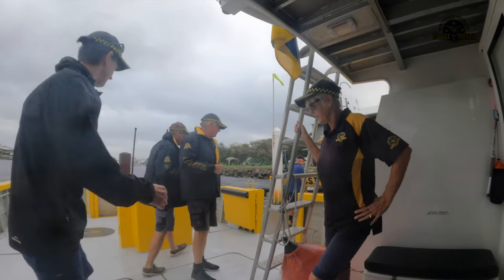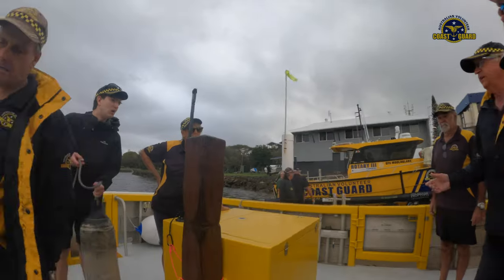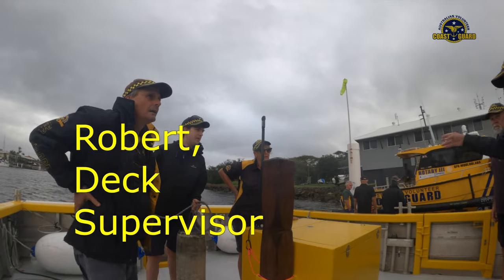Mooloolaba is the home port for a large fleet of trawlers and other associated fishing vessels. I'll just tell everyone about, well, in case you're not up with what this is.